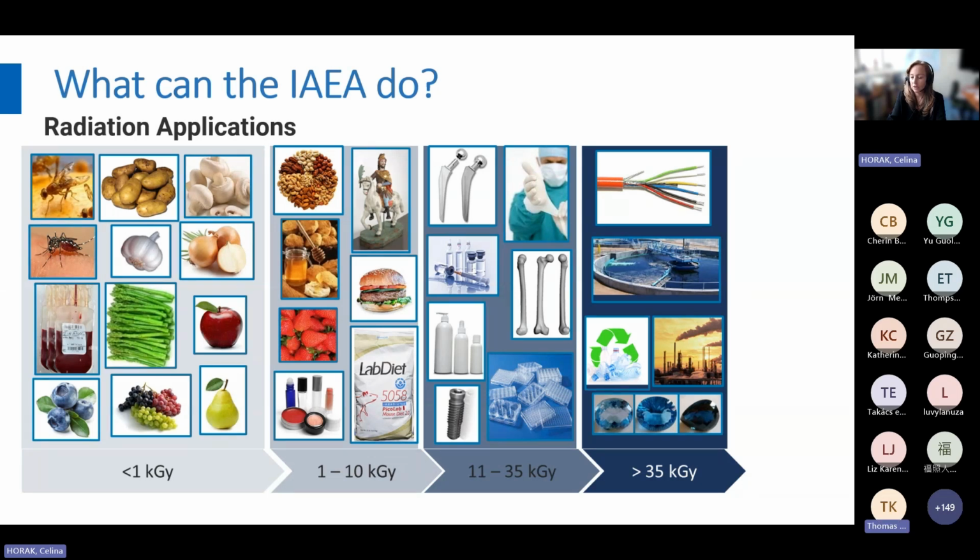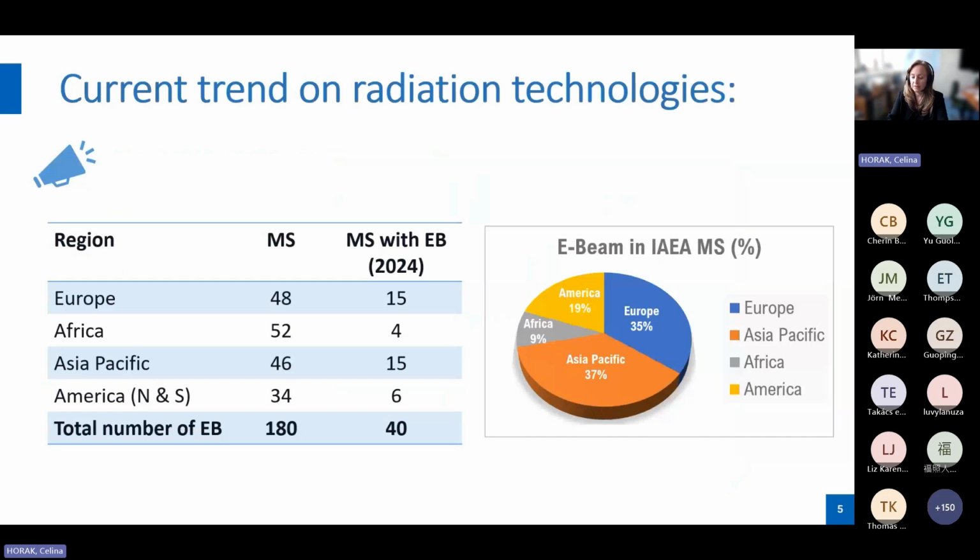This is something we are also working on together with colleagues in the Ministry of Health in these regions. And just to give an overview of the status of e-beam in our member states, very few member states are using the e-beam technology, and we are having, as Ivan has said, a high demand from them. They are really interested in this technology because it provides a lot of benefits that have already been mentioned. As you can see here, only 40 member states out of 180 have this technology. This is quite a low number, and our expectation is to increase it in the near future.